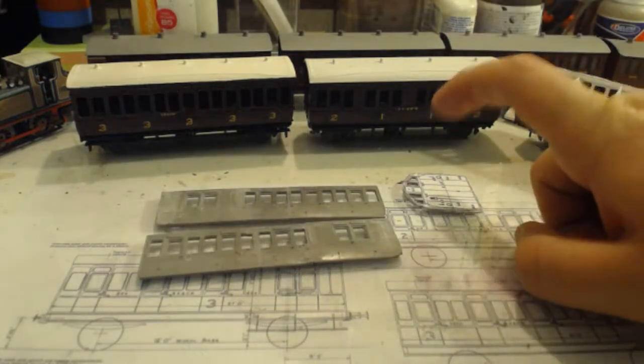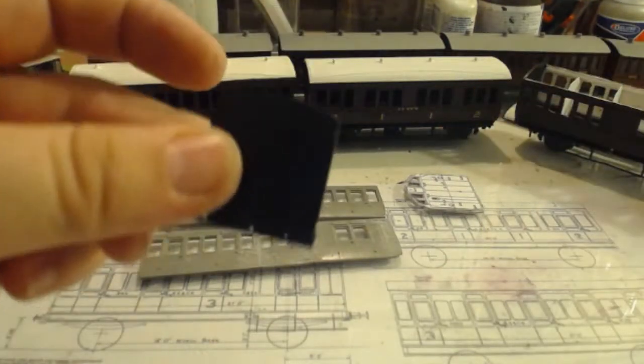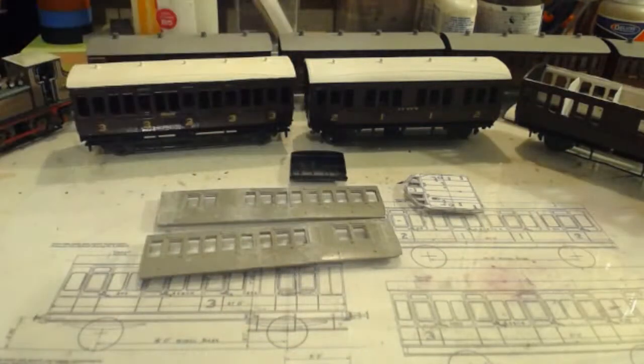So we're going to get back on with the brake end, get the other end out the pot, get it built.